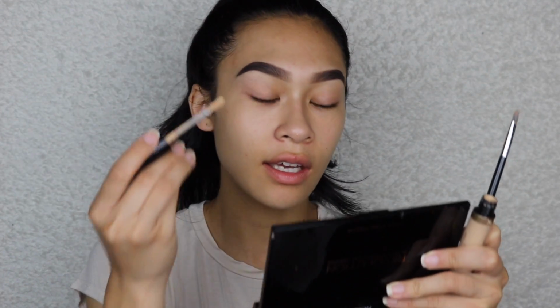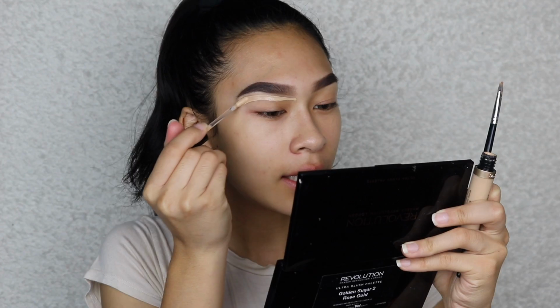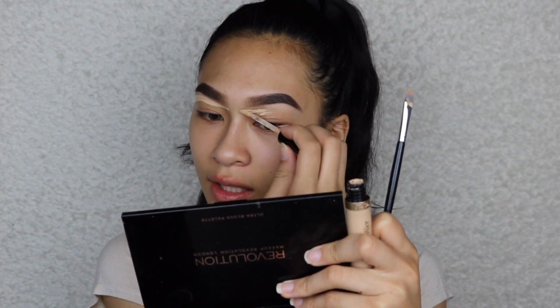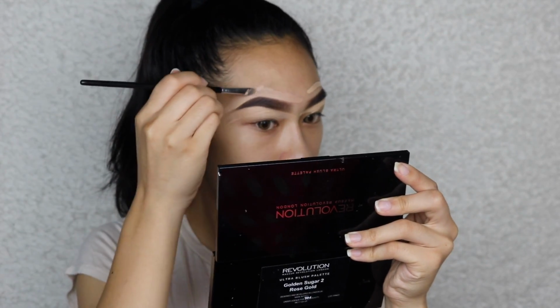My concealer of choice today is the Too Faced Born This Way in the color Medium Nude. And what I'm going to do, I am just going to take the actual wand and almost outline the underside of my brow like this. And then I'm going to blend it so that the lines are actually sharp and crisp and not too crazy.